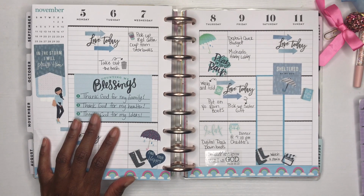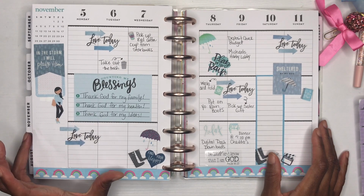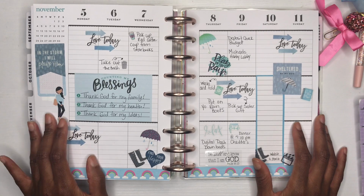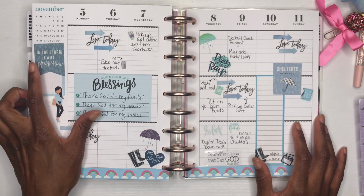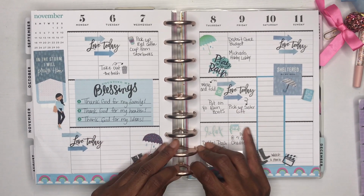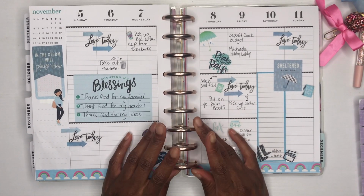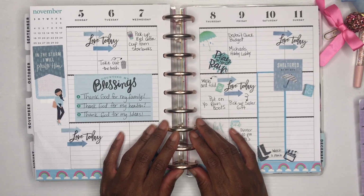And then the next week in November, I remember this hands down. This was the first week that I lived with my mom. So yeah, I remember this. And I remember I was at a really, really low point. And so I remember this sticker, In the Storm, I Will Praise Him. I wasn't going to even do a plan with me video this week. Like, I was really down. But then something told me, nope, pick yourself up.